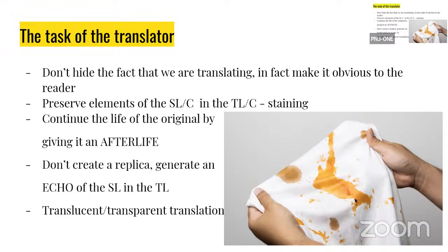You should try and stain, okay, the target language with elements from the original language. And the core concept in the task of the translator is to try and give the original an afterlife, like a second life, okay? Don't create a replica, try and create an echo of it in the target language.